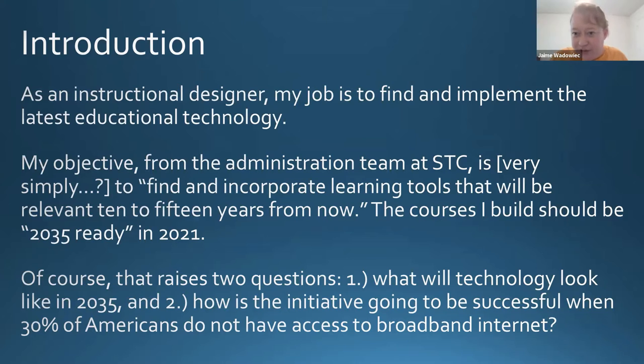So as an instructional designer, as I just mentioned, my job is to find and to implement the latest in educational technology. And as we talked about, we were chatting before the talk began, there's all of these different tools and all of these different platforms that we've adopted in the last year and a half, especially. So trying to find those tools that work and that really drive home the pedagogical goals of instructors is exciting and relevant.